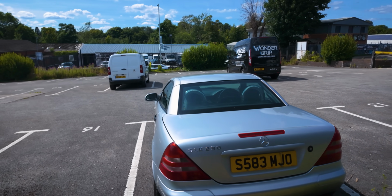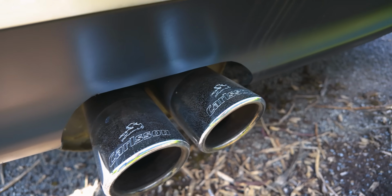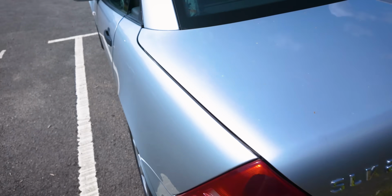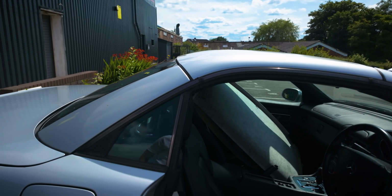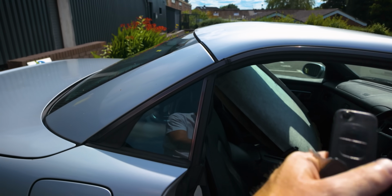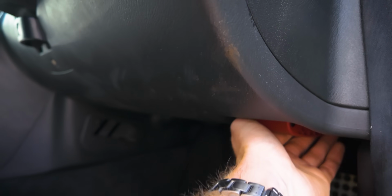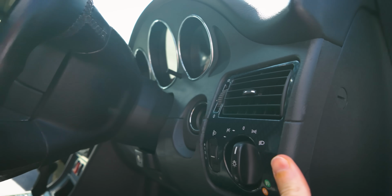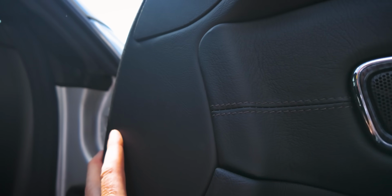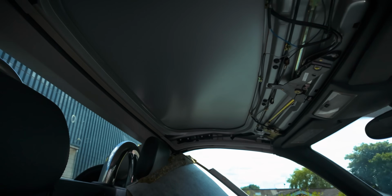Does look very tidy. We've got nice little Carlson exhaust tips as well. Now my remote locking doesn't work, so it could be batteries, or it could need some sort of reset maybe, I'm not sure. The leather seats are in good condition though. Let's pop the bonnet then. That's all a bit loose, isn't it? That one's clipping back. Right, that one's clipping back. That one's clipping back. And yeah, there's my headlining. So you can see all the innards.